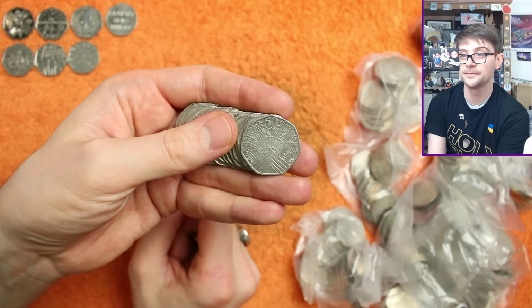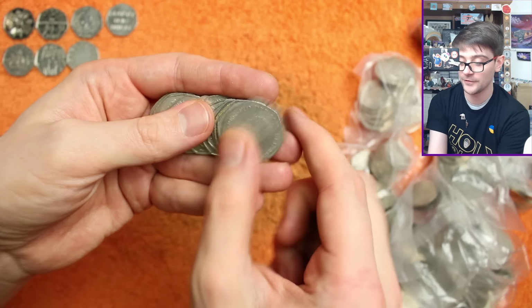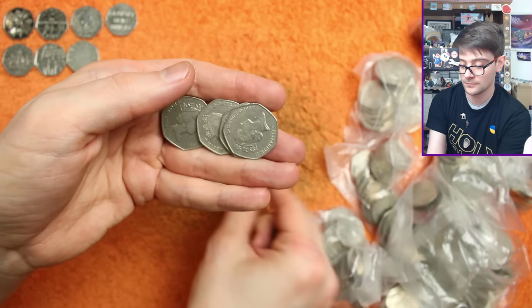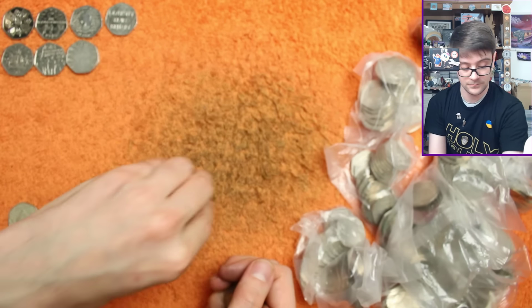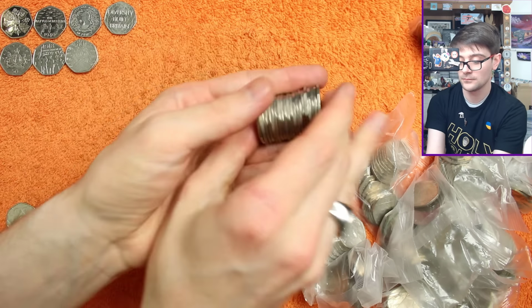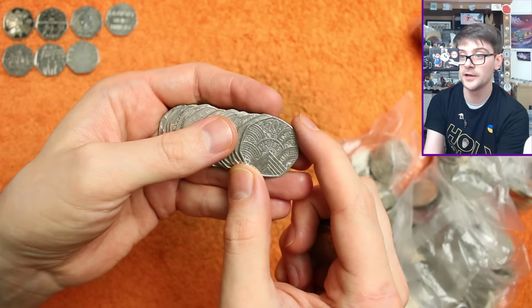There's Pride again. This one's not as nice a condition as the first one, but it's a very common coin anywhere face value. Another Pride.